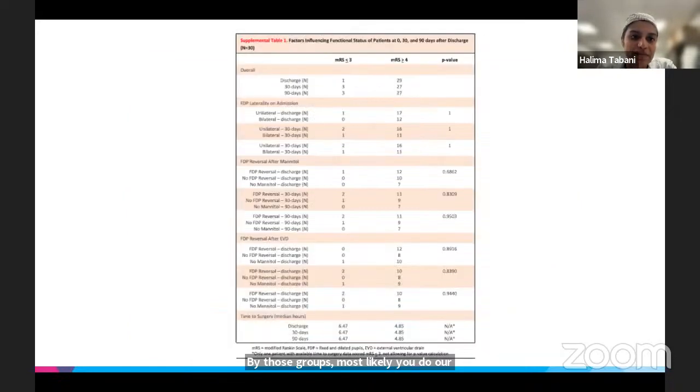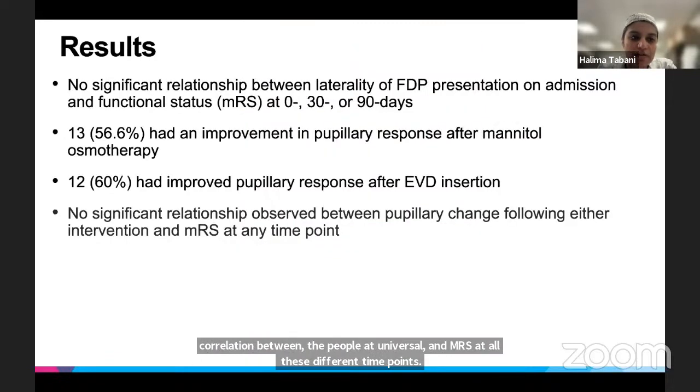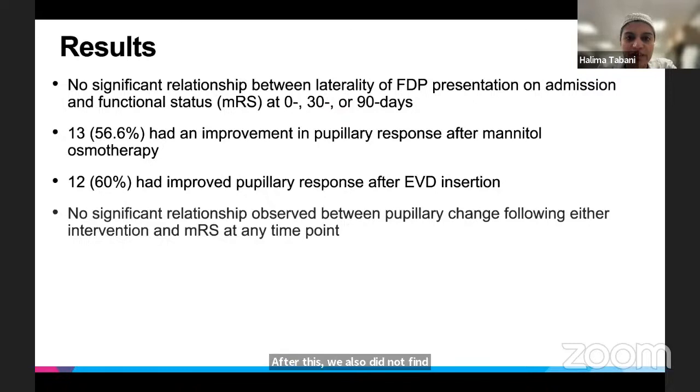Next slide. So looking further into the factors that were influencing the functional status, most of our patients did have pupillary reversal after either mannitol or EVD placement. But we did not find any statistically significant correlation between the pupillary reversal and MRS at all these different time points after discharge. We also did not find any statistically significant relationship between the laterality of the fixed dilated pupils and the MRS at 0, 30, or 90 days.